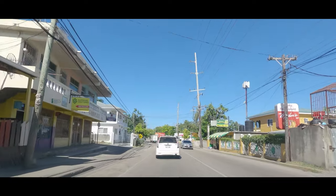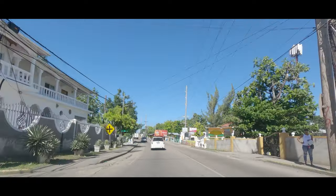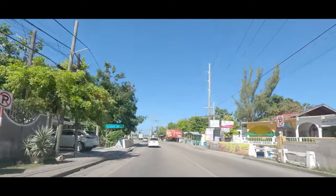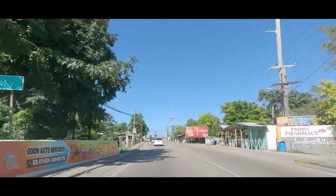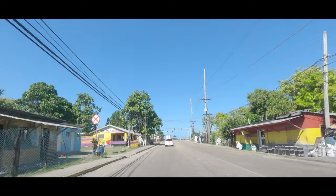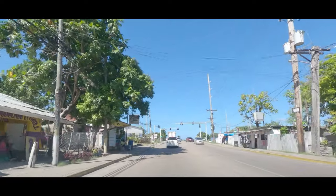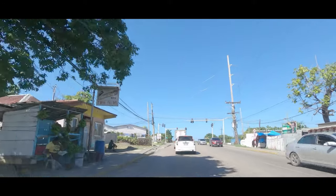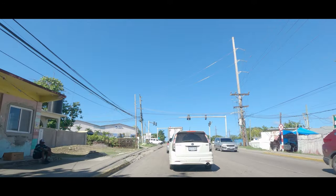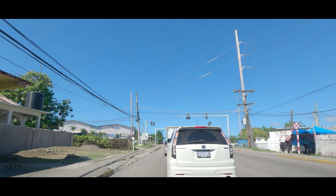On the left is Middle Street. We are crossing the Parsons Gully. Just ahead to the right is the St. Anne's Bay Infirmary. And the road just ahead on the left is the Priory to Bamboo Road, also called the Bamboo Main Road.